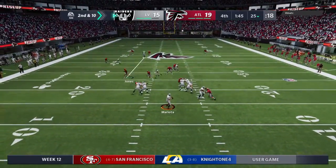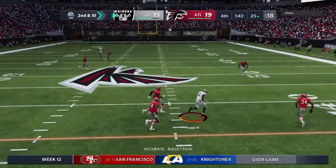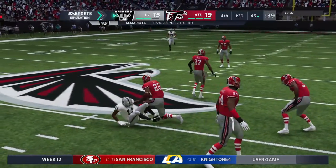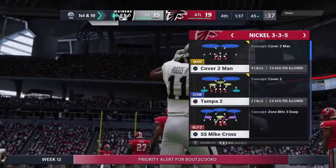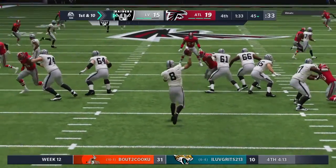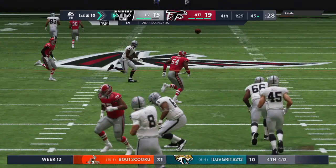Mariota to throw. Got an open man. It's Ruggs. And they'll get it all the way up about 5 yards shy of midfield. That one a gain of 20 and a first down. Raider first down.